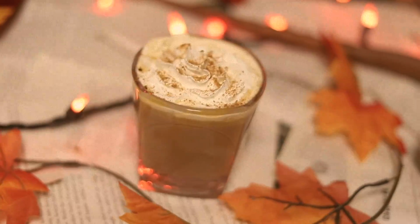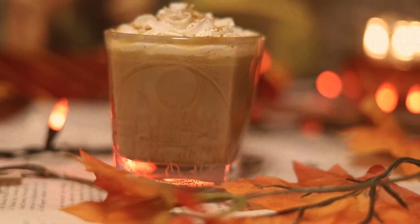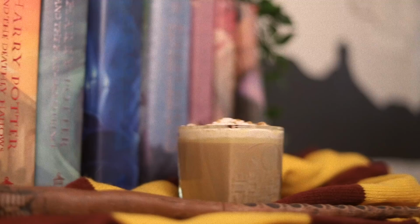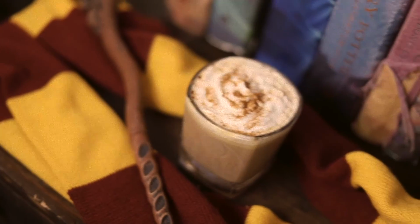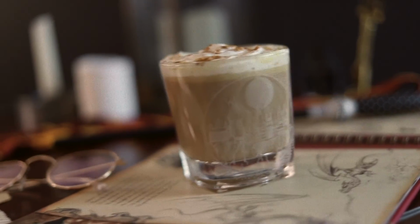This was such an easy drink to make, which is my point in all of these recipes. I wanted it to be attainable for everyone, something that you could make in under a few minutes, and I think I found the perfect recipes for that. Now it's time to talk about some autumn reads.